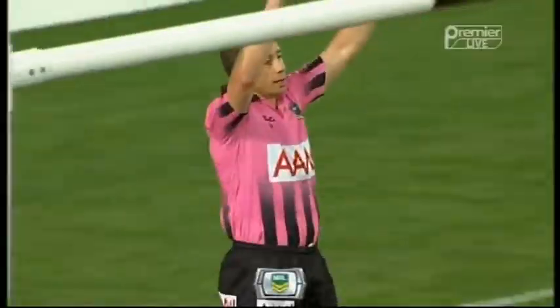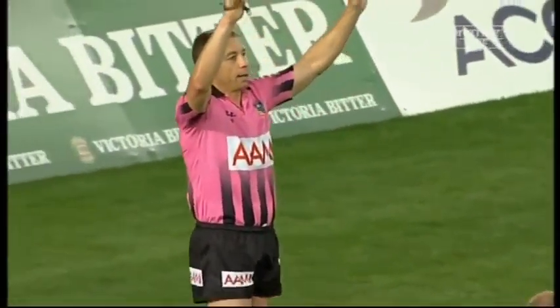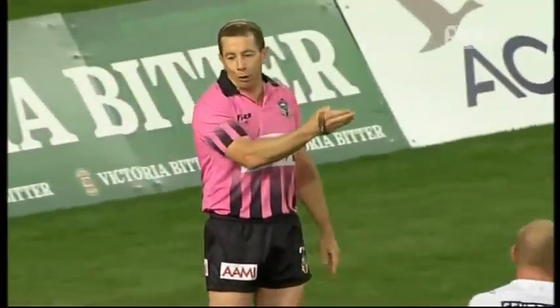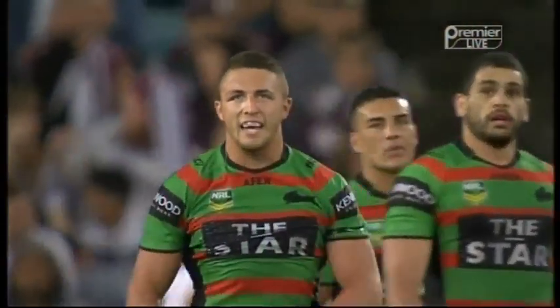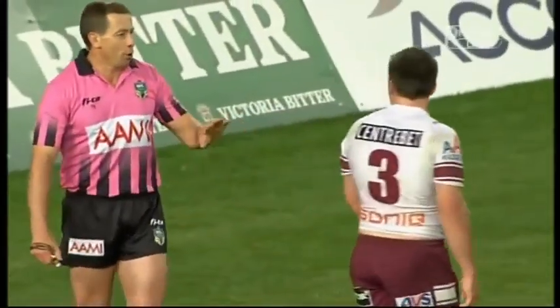Is he held up? I have George Burgess as an obstruction on that eye. Clarkey, fifth and last, we have no try. Just check for obstruction through to grounding, please. Well, they kept it very tight. All the plays trying to get over from dummy half or from the one pass from dummy half, and Sam Burgess... But not all the time.